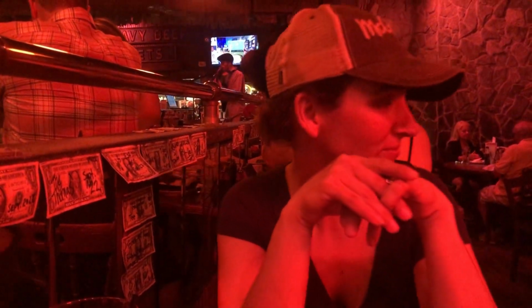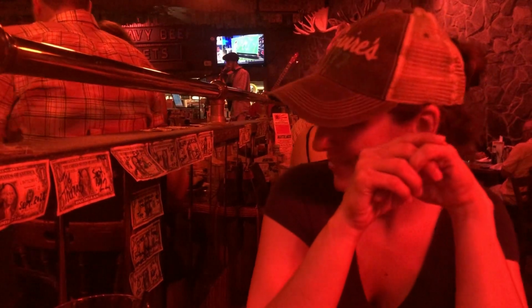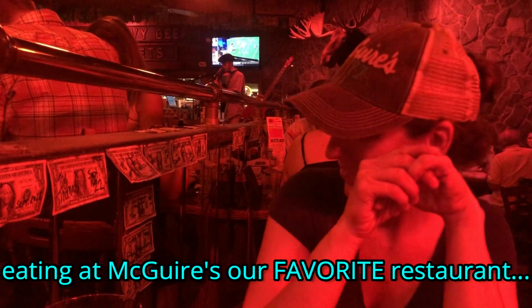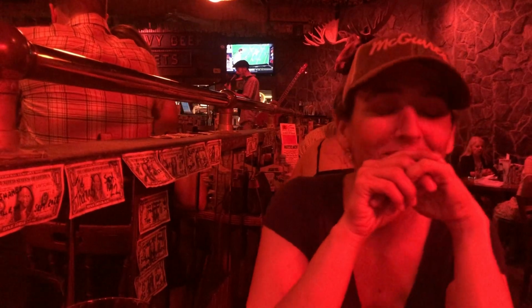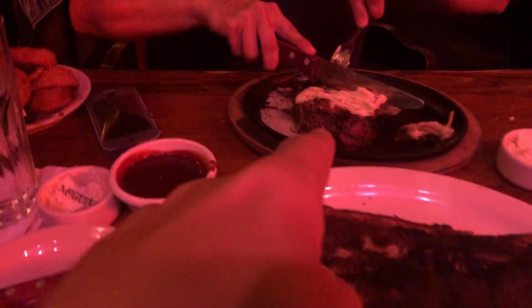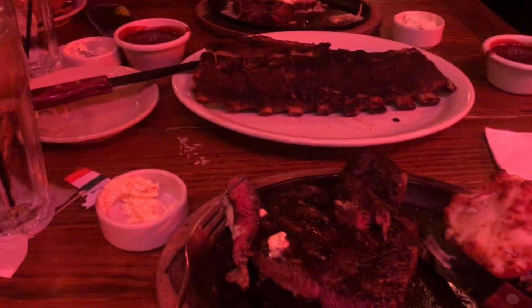Six and a half hours later. So we got the ribs, 12 ounce filet covered in butter, ribeye, yum yum, live music.